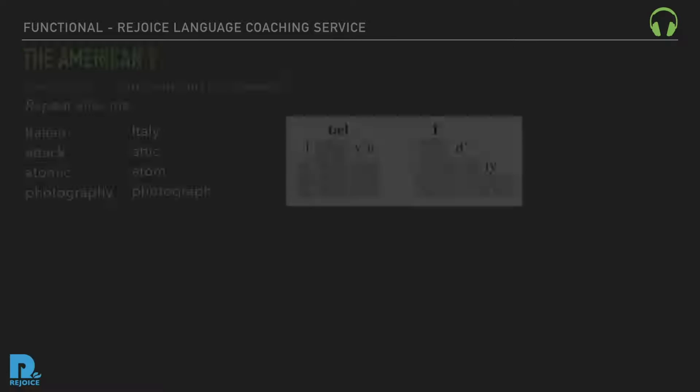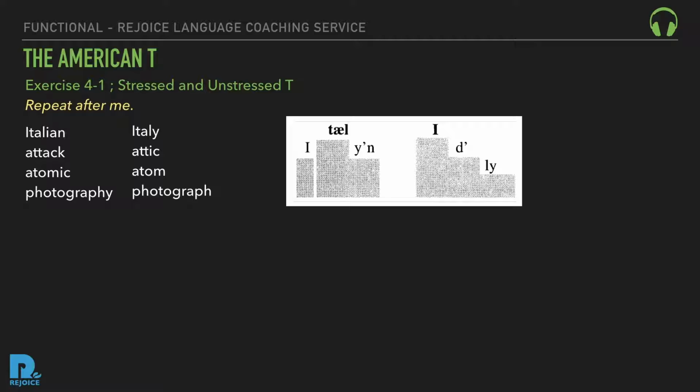Exercise 4-1. Stressed and unstressed T. Repeat after me. Italian, Italy. Attack, attic. Atomic, atom. Photography, photograph.